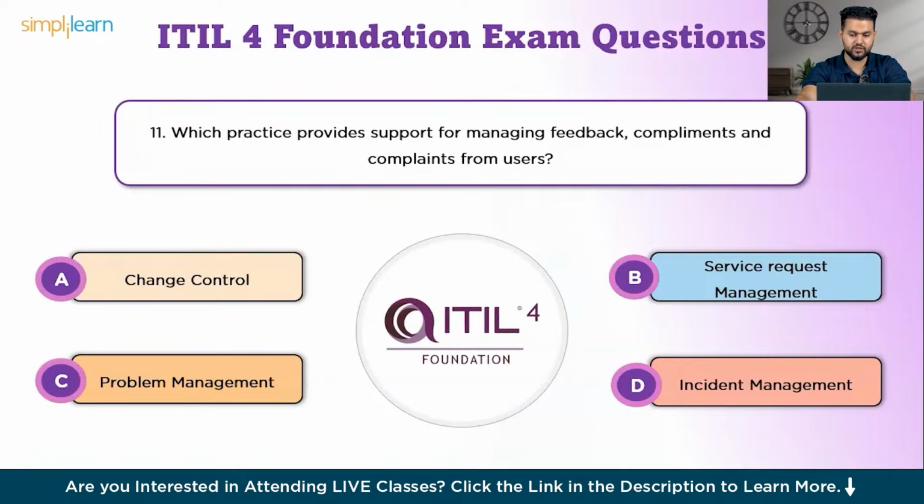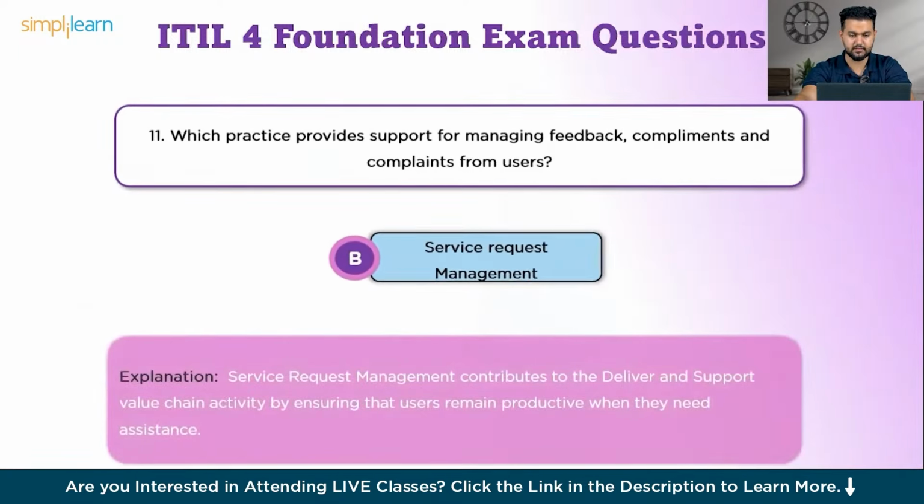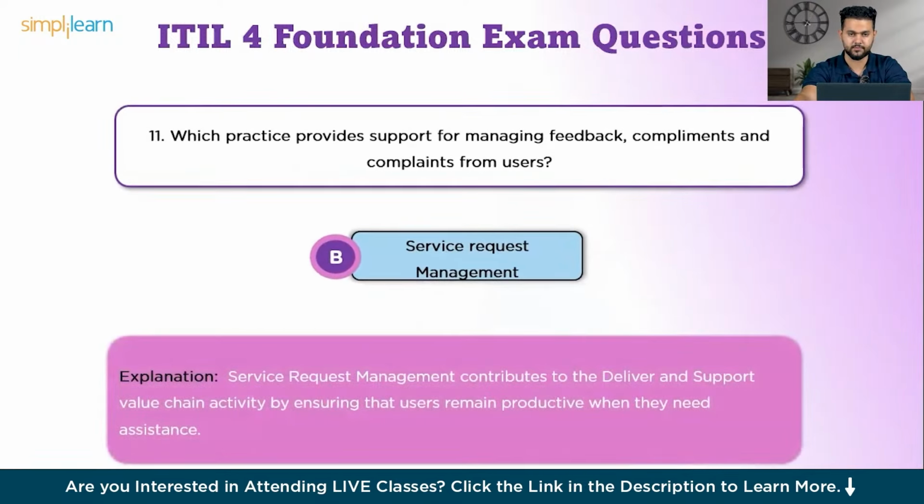So the correct option is option B, that is service request management. So service request management provides support for managing feedback, compliments, and complaints from users. This practice handles various types of service requests, including requests for information, advice, access to services, and even feedback mechanisms, ensuring user interactions are managed efficiently and user satisfaction is maintained. All right, coming to the next question, that is question number 12.